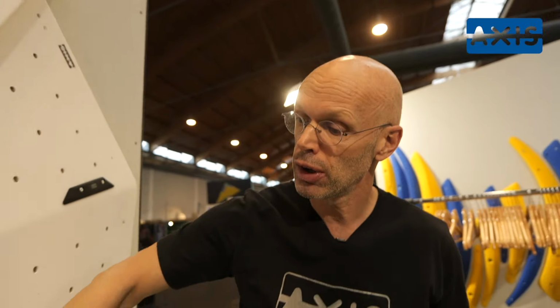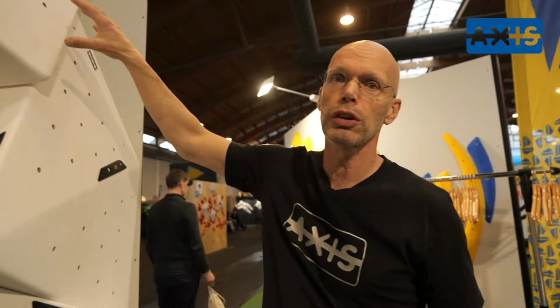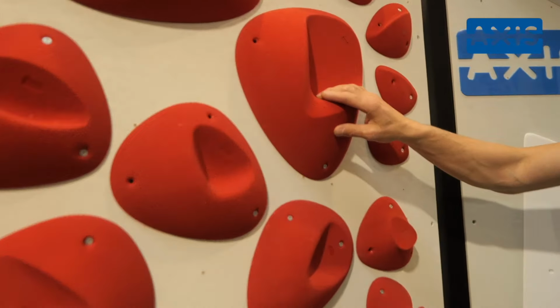It's three shapes. One shape connects if you buy four, it's a circle, and they all connect to each other because it's perpendicular to the wall. And if you buy four of these, you have one really big ball on the wall, so it changes the wall really in a big way.